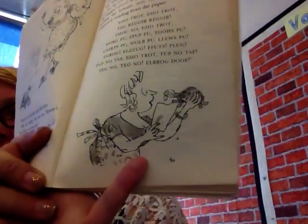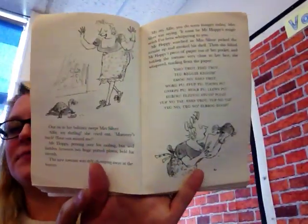"S-E-O trot, teg regib regib. Emok no, S-E-O trot, warg poo, foop poo, tush poo, nerps poo, wob poo, loose poo, eggrog, elzug, futz, plug, tup no taff, S-E-O trot, tup no taff, teg no, elbog doof." Reading to a tortoise.